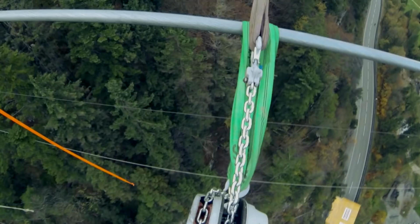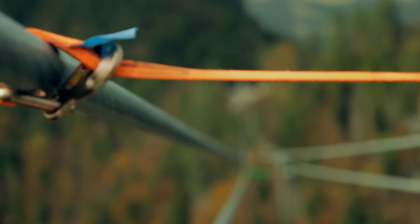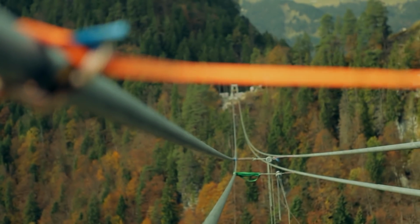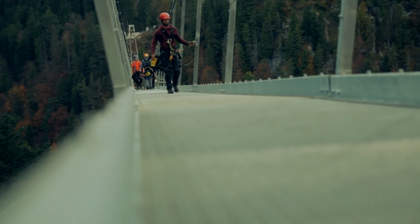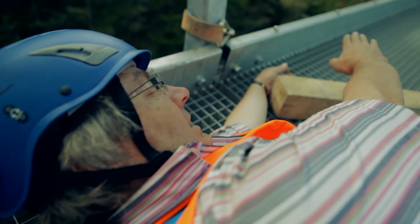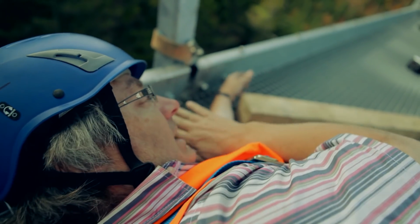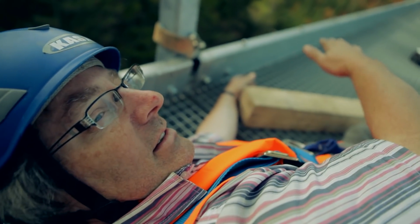Kevin adjusts the suspension cables. They will run closer together in the middle section of the bridge. Theo checks if everything is done according to his calculations. I'm checking the alignment. The curve of the bridge wasn't quite right, so we had to make a few changes there.